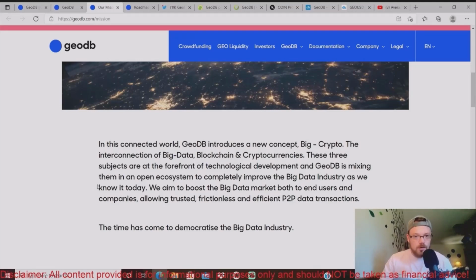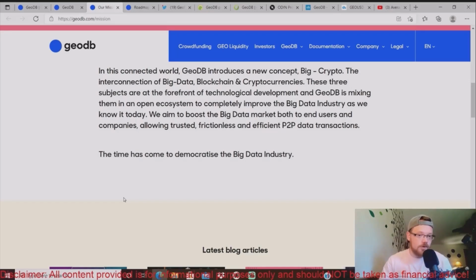In this connected world, GeoDB introduces a new concept, big crypto. The interconnection of big data, blockchain, and cryptocurrencies. These three subjects are at the forefront of technological development, and GeoDB is mixing them in an open ecosystem to completely improve the big data industry as we know it today. We aim to boost the big data market both to end users and companies, allowing trusted, frictionless, and efficient peer-to-peer data transactions. The time has come to democratize the big data industry.